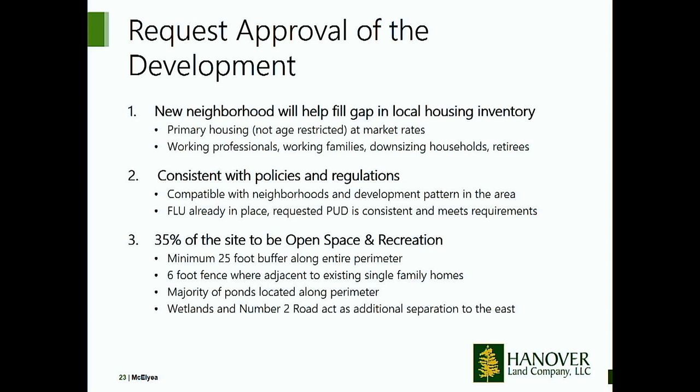And this is a growing area. I know that people love to work and live in the same area. They want to live in the area they work in. And so this project would help fill that gap in the local housing inventory.